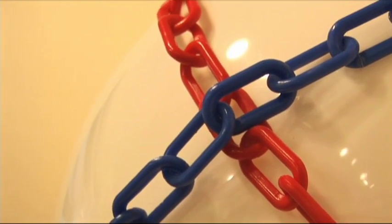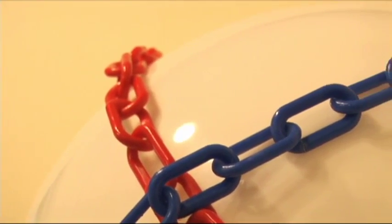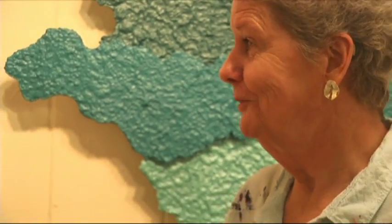I found the chain, but I was going to paint it, but the chain would not accept any kind of paint. So anyway, finally found some chain that was in colors, and the whole thing came together, and it got finished just before time for installation. So it looks very simple, but it took a long time to get it to happen.